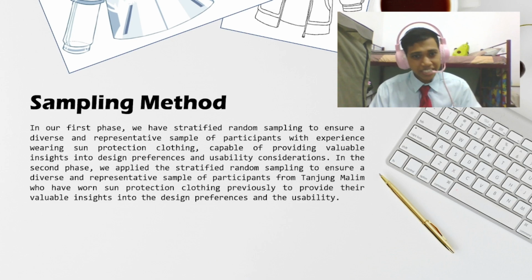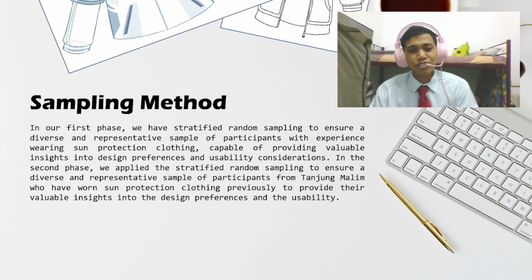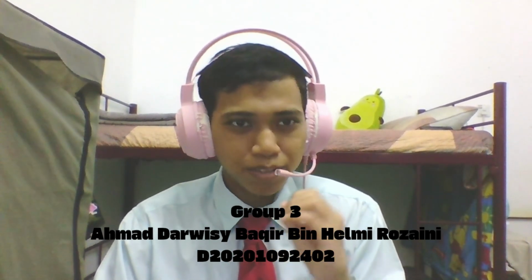Then, in the second phase, we applied the stratified random sampling method to ensure a diverse and representative sample of participants from Tanjung Malim who have worn sun protection clothing previously, to provide their valuable insights into the design preferences and usability. By doing this, we are able to get the most valuable information for coming up with our final design for our project.